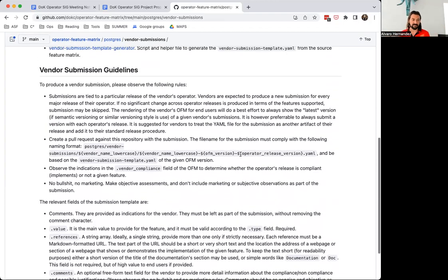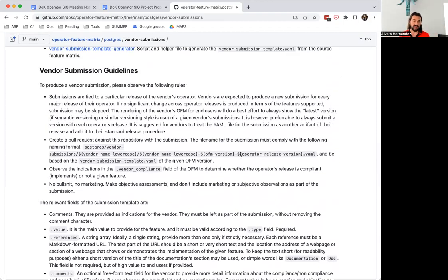I would encourage, again, vendors of Postgres operators right now to submit any improvements or corrections for the specification itself. For the vendor submission process, you can start working on a potential submission against the existing, sorry, the non-GA yet version of the specification, see how it works for you, see how you can integrate this into your release process.